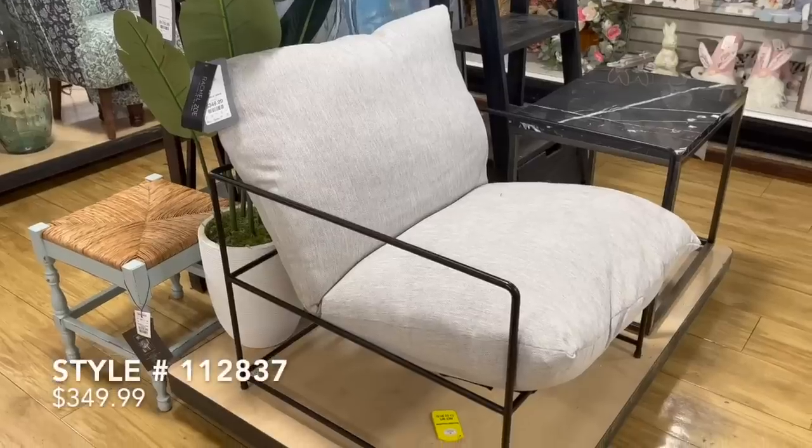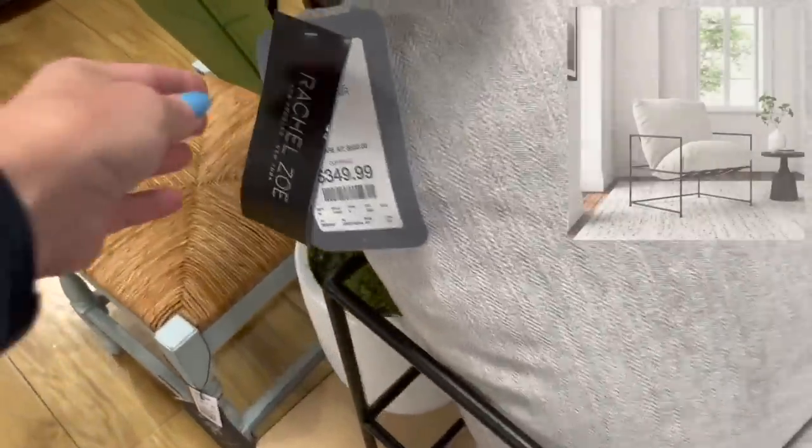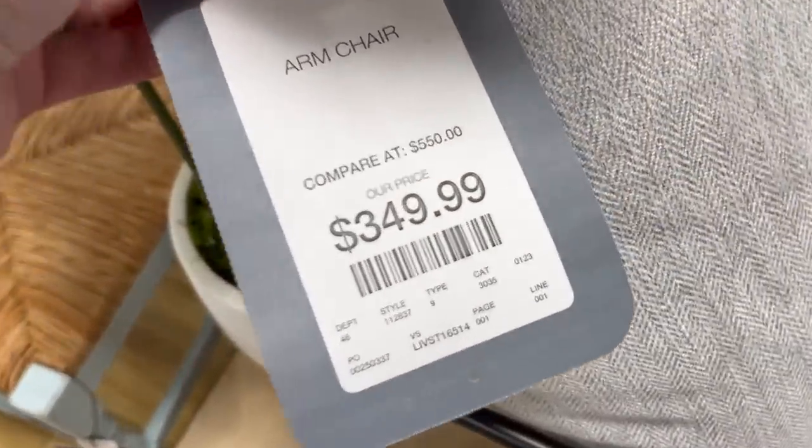This next chair is an exact replica of the Donita upholstered armchair from Joss & Main that is priced at $760 online. Here at HomeGoods, this one is priced at $350 by the company Rachel Zoe.